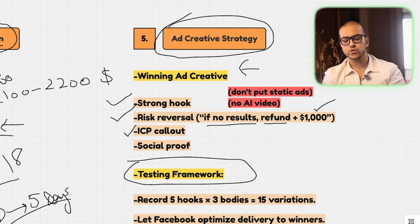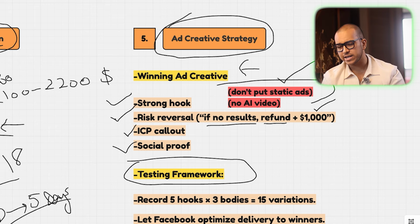So as I said, a risk reversal, we call out the ICP, and we have a crazy offer, and we make sure that we add social proof in our ad creative. What I mean by the ad creative is the video. A lot of you guys are putting out static ads. Don't put static ads. It's a waste of money. You're not going to get qualified clients from static ads. You need a video creative.